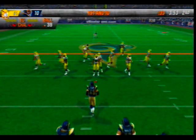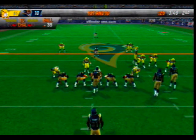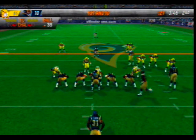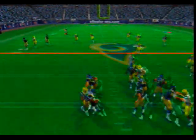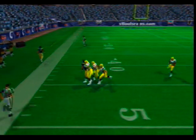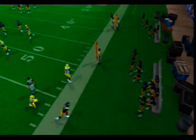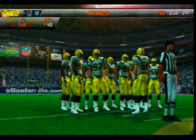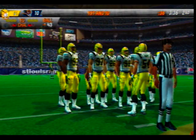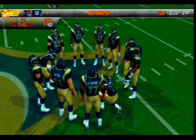Ball on their own 39. Ball on the 39-yard line. Tackle! Is the flag going? A lot of speed on the field for the defense as they line up in the quarter. With the pass. And he is bumped out of bounds at the 43. So they get two first downs on their last two plays. And they're getting it done by seeing the whole field and taking what the defense gives them.